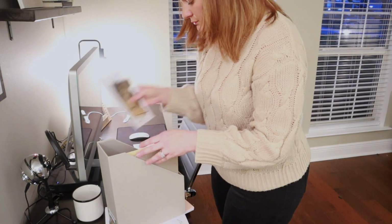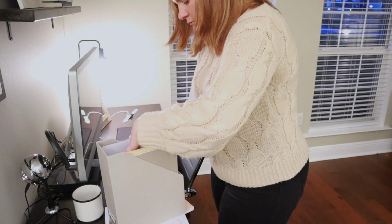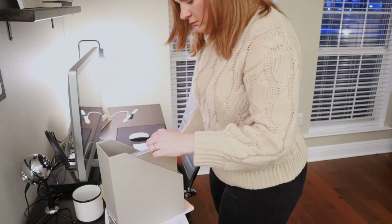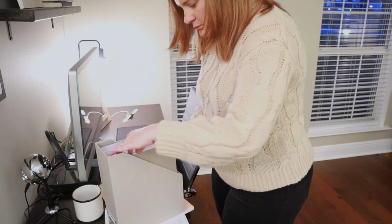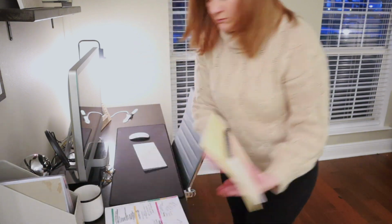And now that the drawers are all organized, I'm going to quickly declutter this magazine file holder and then get my desk all cleaned off really well. And then I'm actually going to be showing you guys what I keep in this little holder, just in case it helps any of you with your desk organization.